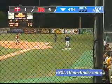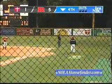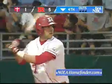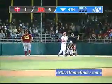0-1 the count as Schmidt goes up swinging. Zach with a base hit in the third, scored a run. He's 1 for 2. He's been very good here tonight, as mentioned. A good basketball player for Rummel for the past few years. Swinging a foul tip, 0-2.